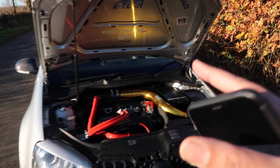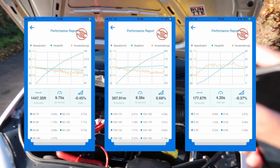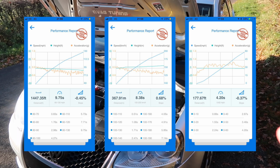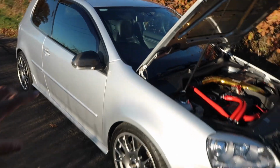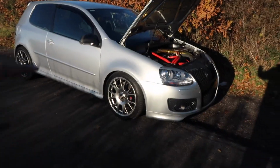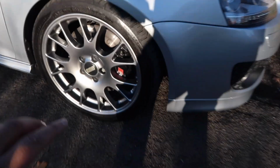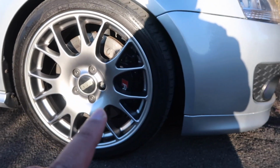The owner has set some quite impressive drag figures as well, so we'll probably put them on the screen right now. I believe it's done the quarter mile in 12 seconds, which is pretty rapid, especially considering the front wheel drive. Moving on to the handling, this car is sitting on H&R springs as well, so it's got a slight drop. The car has actually got upgraded engine mounts too. In terms of tyres to go with the power, we've got these Uniroyal RainSport 3s.